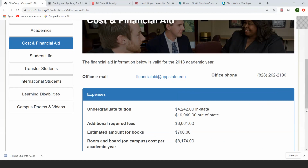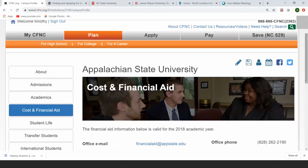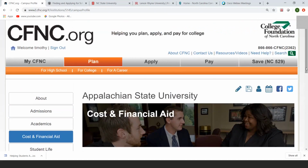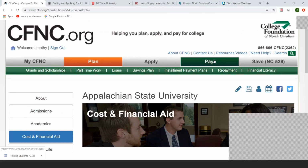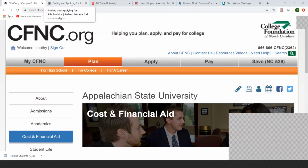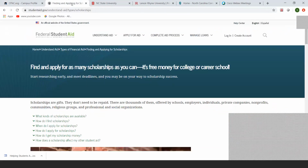So I'm going to scroll up to the top of CFNC.org, and from here, I could go directly over to the scholarships page, but instead I'm going to roll back to the pay tab on CFNC, and I'm going to start by talking about a resource called the FAFSA. The FAFSA is the Free Application for Federal Student Aid.